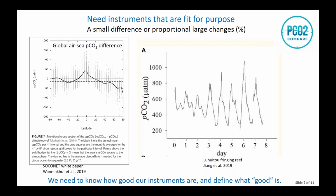On the right-hand side is a plot of CO2 in an active coral reef, and here we're looking at different scales. On the left is a global climatological average, on the right are daily changes, where our range is from 200 to 1,000, and I would not say that you'd use the same instrument for either application. But importantly, in order to select the instrument, we need to know how good our instruments are, and as was brought up frequently in our daily discussions, we have to define what good is. And I say the community has to define this and document this.